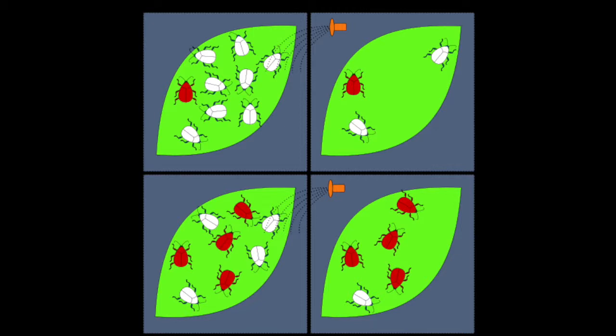GMO stands for Genetically Modified Organisms. This means that the DNA structure of a particular item has been altered in some way, either to make it pest resistant or to add vitamins. For example, a certain seed for a crop may be genetically modified to kill pests that normally would feed on the crop, reducing yields.